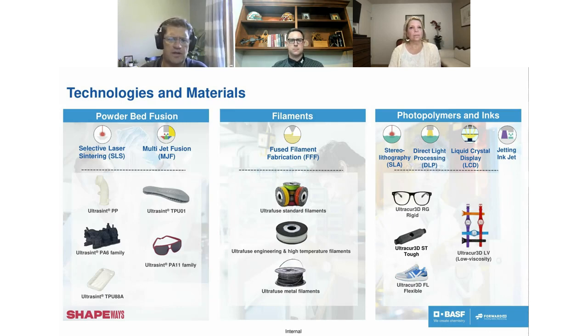And then there's also a design service. We won't delve too deeply into that today, but we do have an UltraSim design service, which can help with complex additive design processes. So if you've got a complex process, especially in lattice structures or in special load cases, it's something that we can really help out with. So that kind of gives you a broad overview of the technologies and materials from BASF.